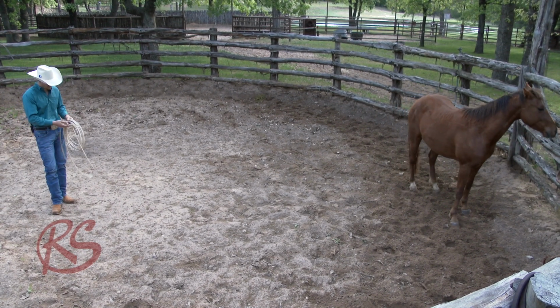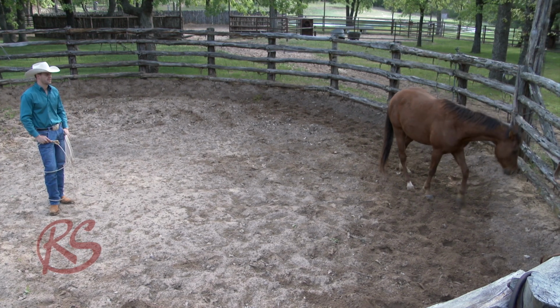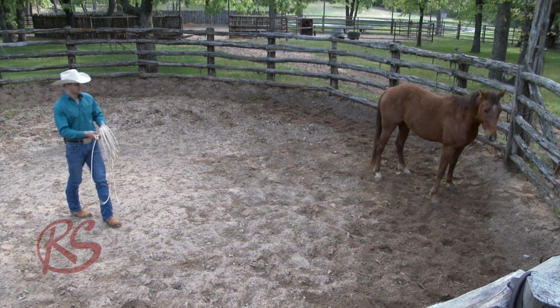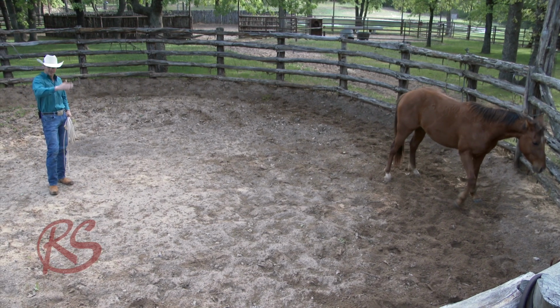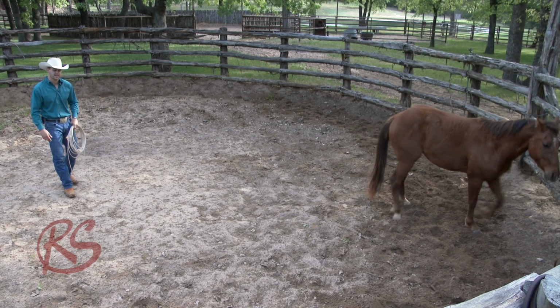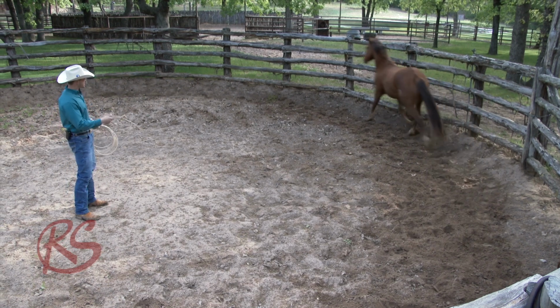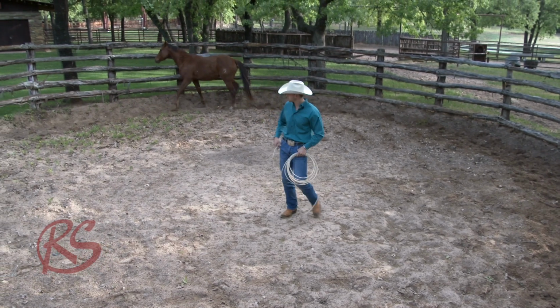So I have done quite a bit of groundwork with him, and I have a few rides. So today I wanted to show you just kind of how I'm still approaching this horse. We're still in the starting phase. I also want to get out of the round pen and show you how I'd start with him out of the round pen, which will be the first day outside of the confinement of a round pen. And you can see he's pretty shy, spooked.